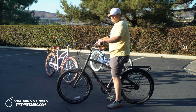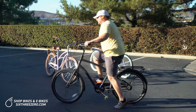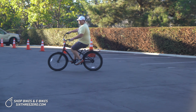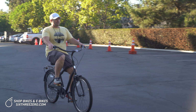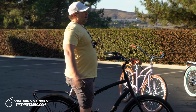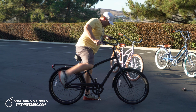So here I am, feet flat, kickstand up. I'm just going to do a real quick loop, nothing crazy here. And you can see very comfortable. You can see my leg, good leg extension on the downstroke. And I can come to a stop very easily and put my feet flat on the ground while my butt is still mounted on the seat.